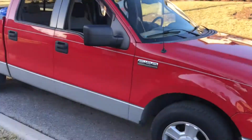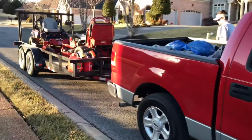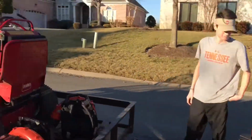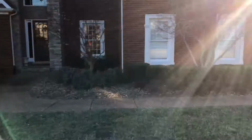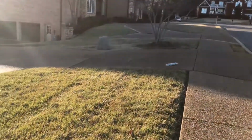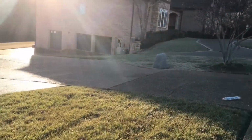All right, guys, we're at the property. We got our truck and trailer here, the mowers, the blowers, tarps and stuff for the job. Quick show around. We're gonna get all the leaves out up here, and then you've already seen the backyard. So we're just gonna get everything done here. We're gonna see if we can get some footage, and we'll see you in a few minutes.